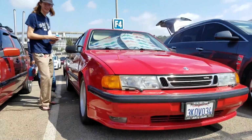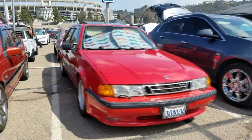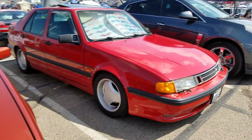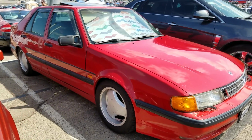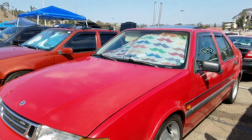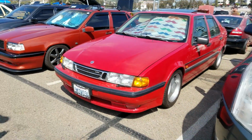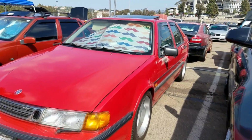Master Williams' car. He is master of Saab 9000s. I say that because he has like 14 of them. I don't know if they all run. Actually, I'm pretty positive none of them run. This one runs. But soon, I will have a video on that guy, on his 9000 graveyard, because a lot of us go through a lot of Saabs, but not a lot of us go through a lot of 9000s, or even a 9000 at all. So, William is definitely getting that attention.